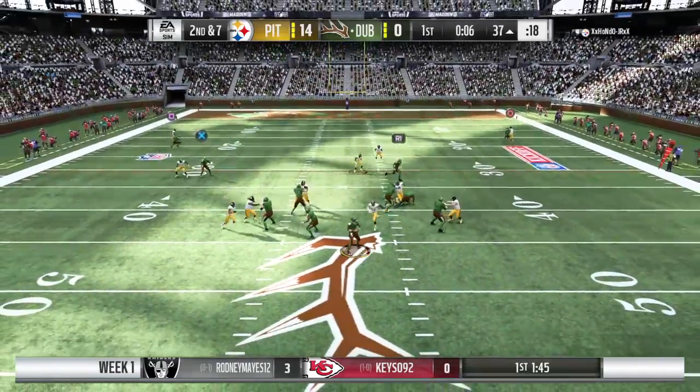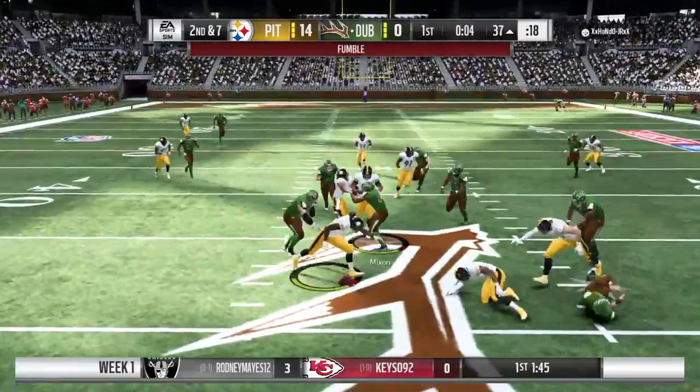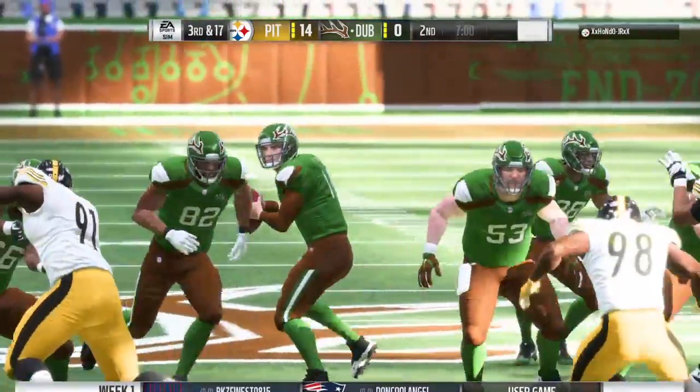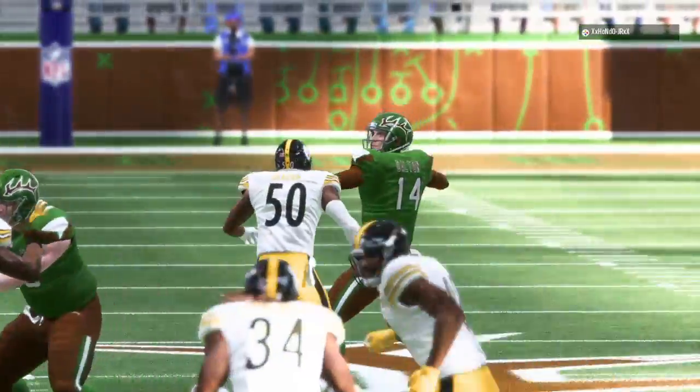It's 2nd down. Dalton looking. Now he's hit, and Dalton lost the football. But fortunately, another offensive player quick to react, and they will indeed retain possession.